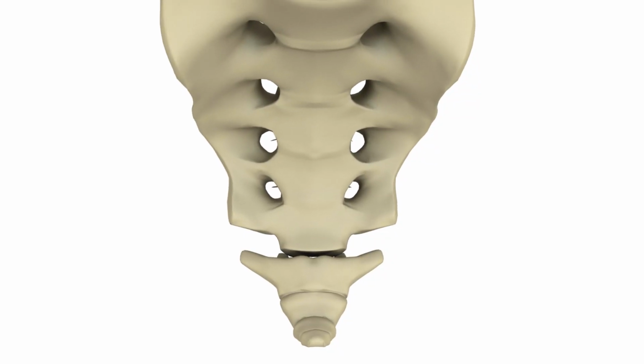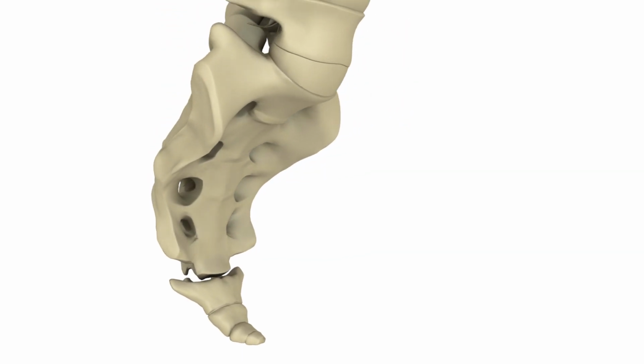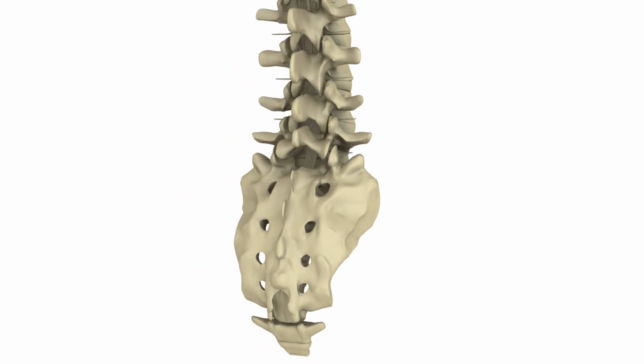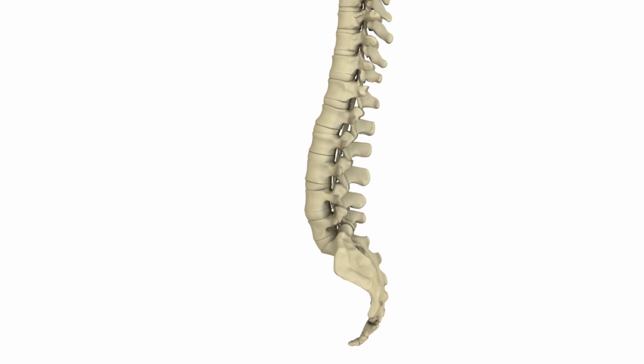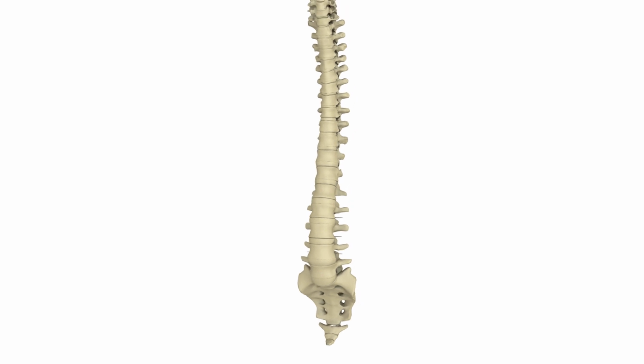Get ready to be amazed by nature's engineering marvel, the human spine. It's like a majestic tower built with 33 vertebral bones, stacked together in perfect harmony to create the awe-inspiring vertebral column, spine, or even the backbone.